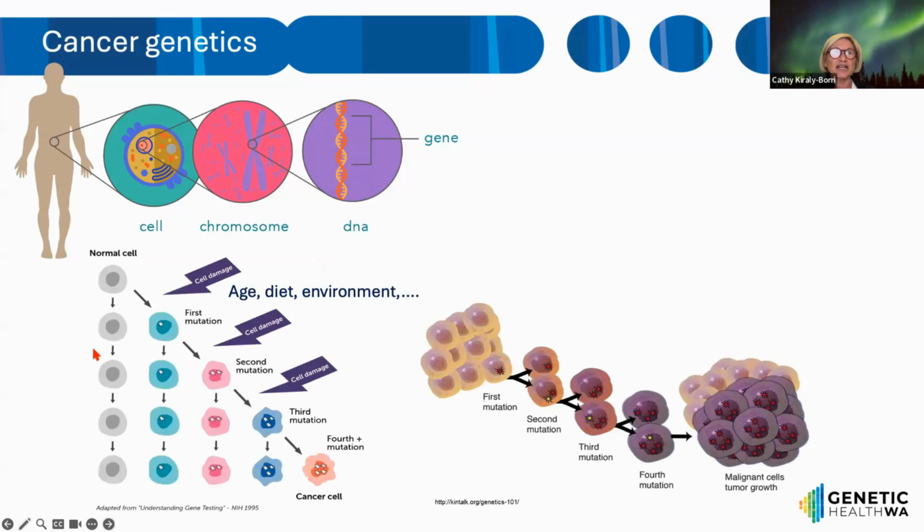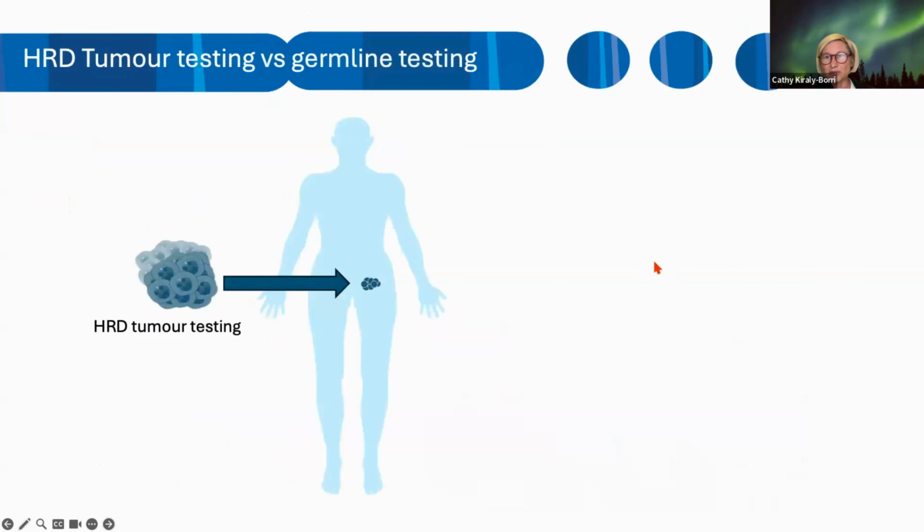And that's just to explain what happens when cancer develops. With age, diet, environment, and all sorts of things that Paul mentioned before, we can sometimes accumulate gene mistakes in our cells. And with the accumulation of these gene changes in a cell, suddenly the cells start dividing without control. And that's what we call a tumor. So really, when we are talking about HRD testing, what we'll be testing is that tumor. So things that have been accumulated over time.